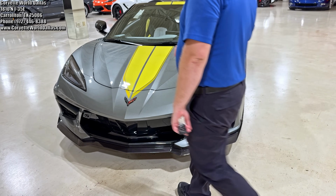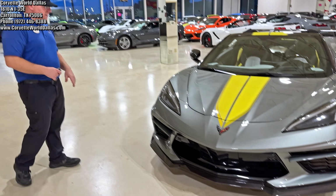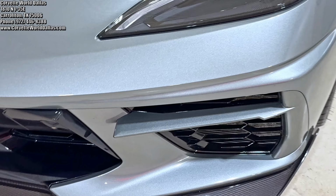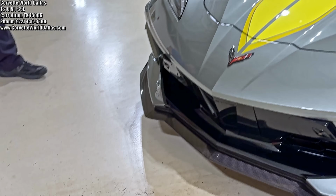So this beauty here is a 3LT Z51, which was standard on all the C8R Special Editions. This one has the optional body color exterior vent and access package. You can see these normally would be carbon flash, but they are body color. And we'll see more of that as we go around the car.